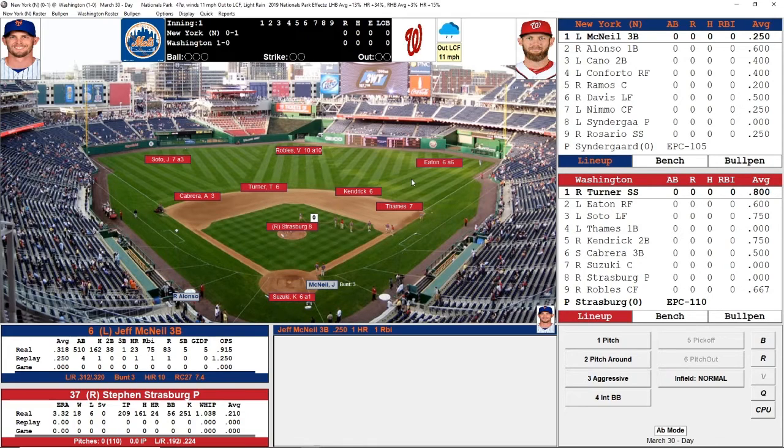The first matchup was a high-scoring game. It was 11-9, favoring Washington. Scherzer pitched pretty well, and deGrom did not. So hopefully Syndergaard may pitch well, or Strasburg.